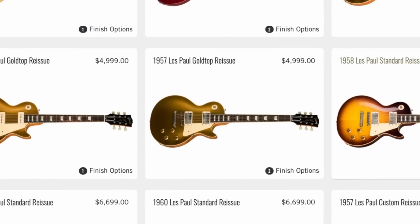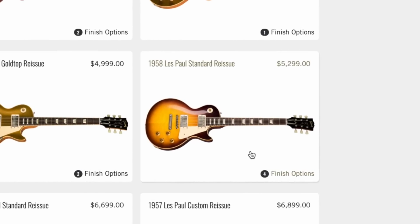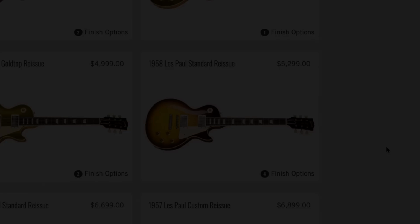But the 58 reissue kind of starts to rub me the wrong way because now we're above that $5,000 price point where it's like, ooh, do I want new or do I want to go used? Because used R8s are actually relatively inexpensive. Now, depending on the grade of top, what year, Brazilian versus Indian rosewood, new guitars, used guitars, that's a whole different subject.